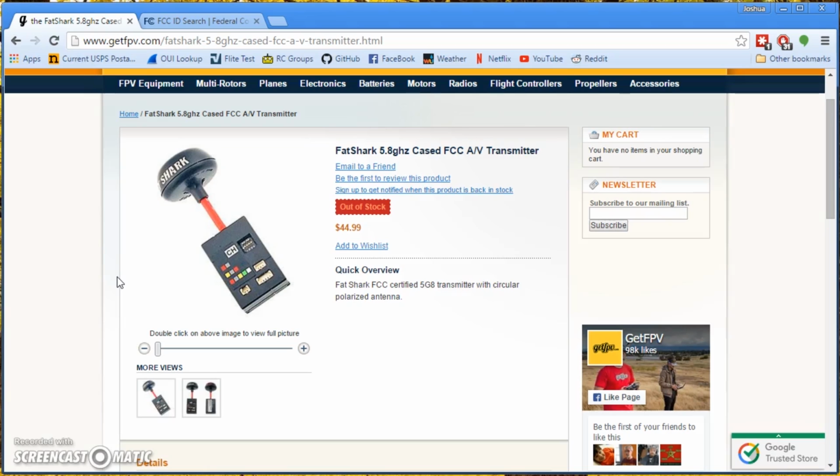So fine. Okay, it's a circular polarized antenna. It's probably a fine antenna. What happens when you break it? What happens when you crash your quadcopter and you break this antenna? Whoops. Well, your transmitter is garbage now too, unless you feel like soldering on a new antenna. Oh, but you're not allowed to do that. You're not allowed to modify this device. You can't solder on a replacement antenna. You are not licensed for that.